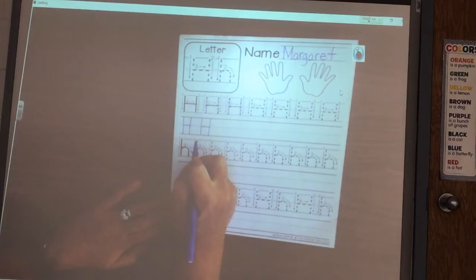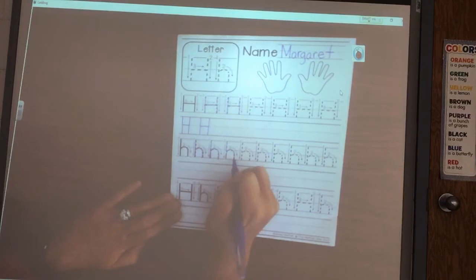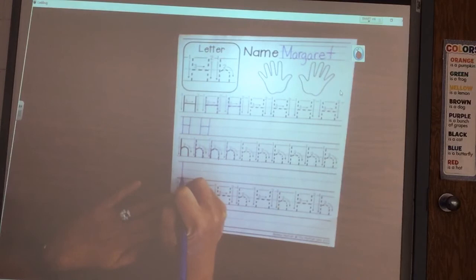Lowercase h. Go from top to bottom, then you're going to push back up to the dotted line and curve it around. Top to bottom, push back up to the dotted line and curve it around. Do that whole row. Then you're going to write your own. Take your time, we're just practicing. It's gonna take us a while to learn how to write all these letters.